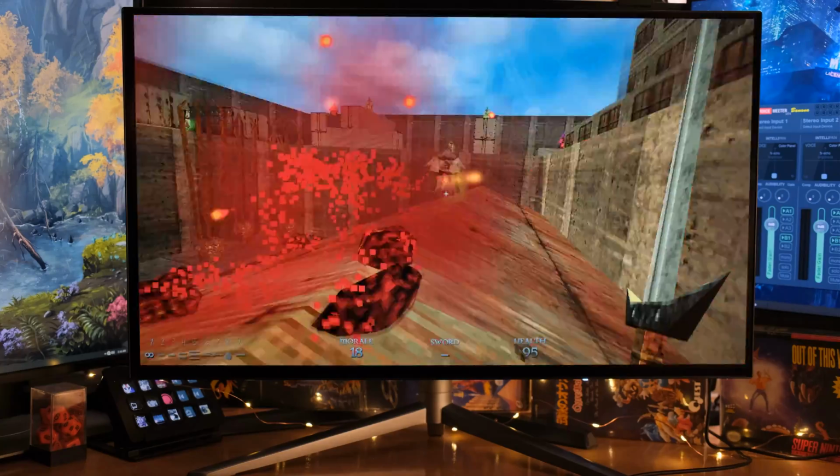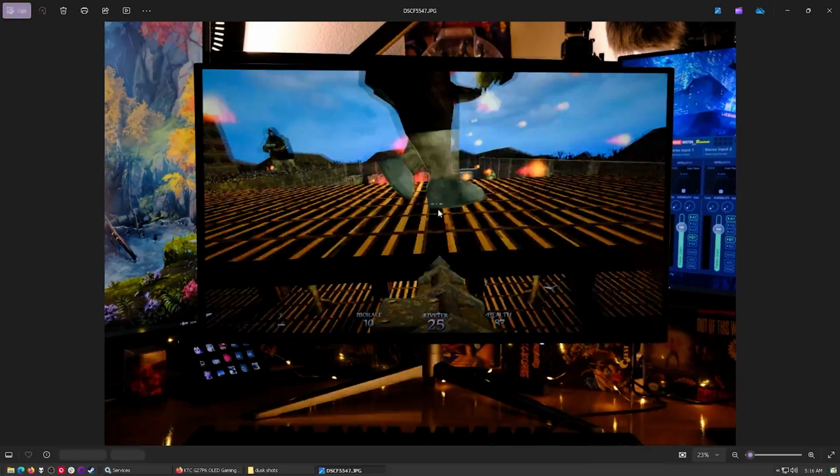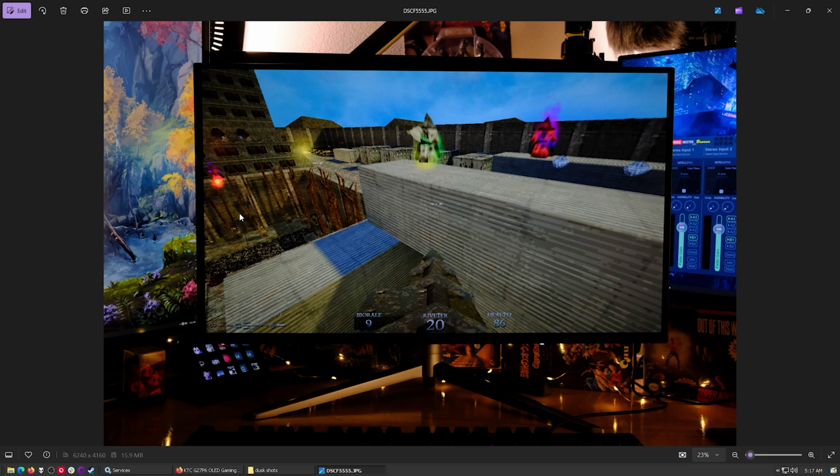This is like an A grade monitor when it comes to ghosting. It's so minimal that it's ridiculous. Right there, you're not going to notice this much. Amazing monitor when it comes to ghosting.